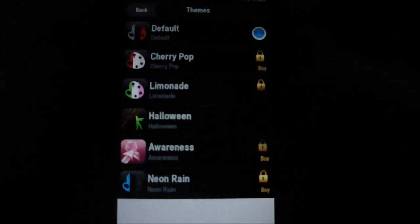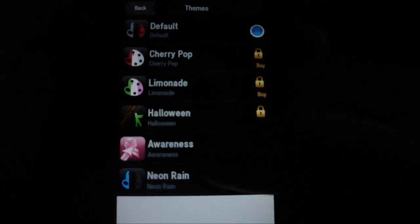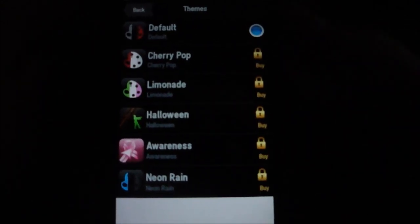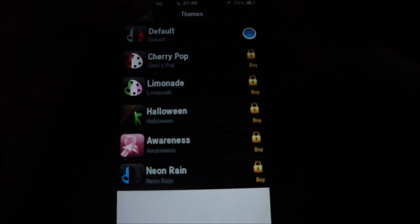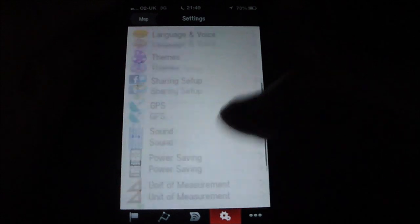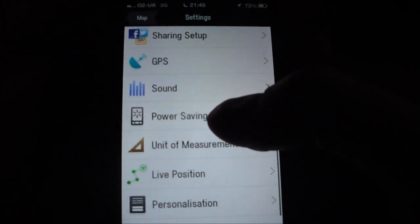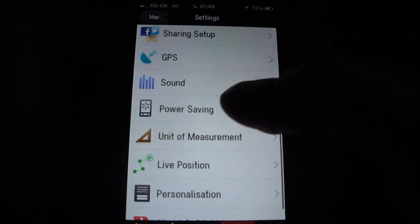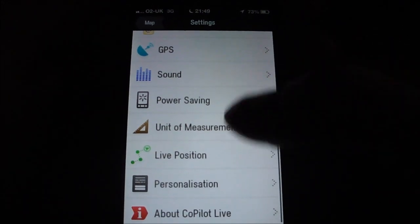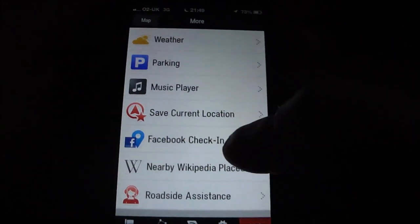Themes, there's many different themes you can choose from. Halloween themes, that's a good one. Awareness theme, these are all things you can buy, but some of them go to charity, which is really good. Then there's obviously all the power saving options, so if it stays on in the background, the units of measurement, so you can use kilometres instead of miles. Loads more settings in here.